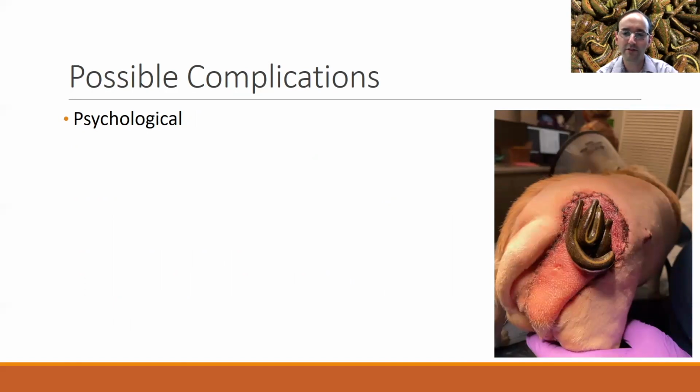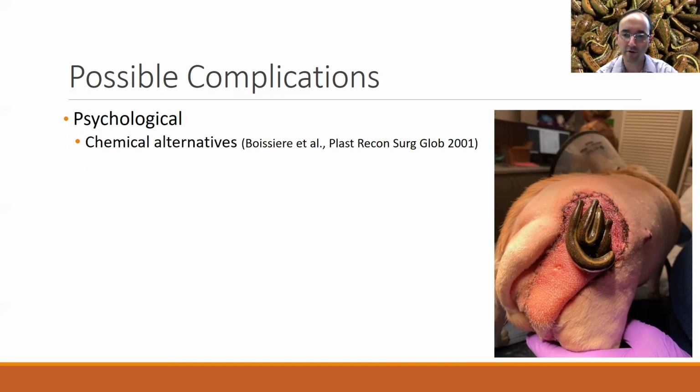3 main complications of leech therapy have been described in the human literature. The first is the psychological distress that some human patients face at the application of leeches. To obviate this, a variety of chemical alternatives to leeches have been developed, typically involving the subcutaneous injection of heparin or other anticoagulants, combined with the mechanical puncture of the skin flap with hypodermic needles. Systemic anticoagulation may or may not be initiated as well.